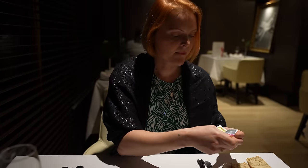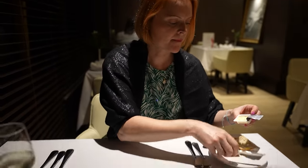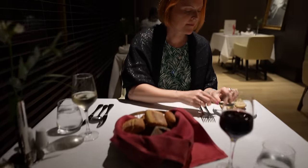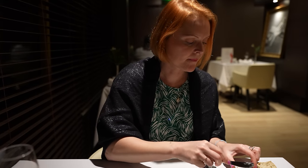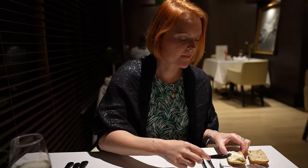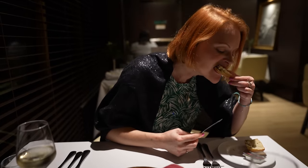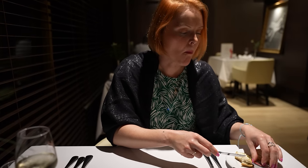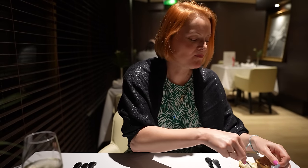Nice big load of bread again. I love these bread rolls. These tables actually are really nice size. There's plenty of room. I always know when the table is slightly larger than normal because I've got room for my camera as well. Normally I'm struggling to find a spot to put the camera down, and then I put it in my lap and it ends up falling on the floor.